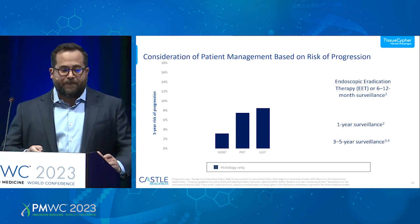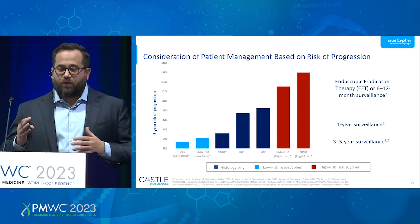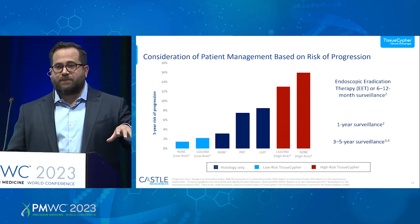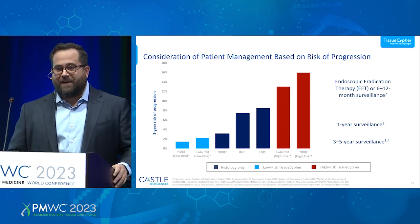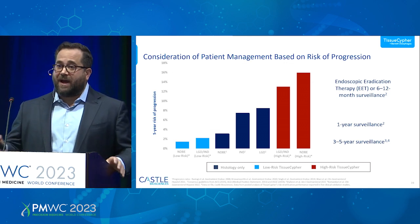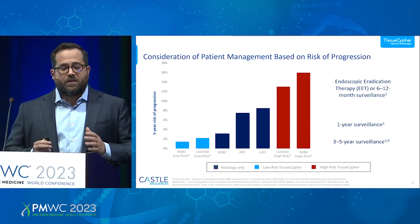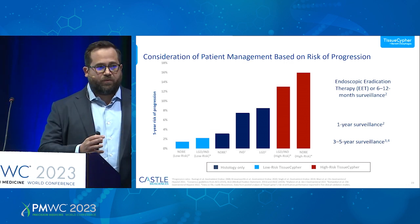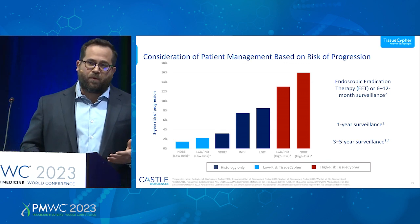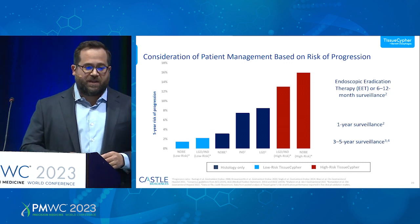However, by layering the TissueCypher risk score, you can identify patients at greater or lower risk of progression. Seen here in the light blue, non-dysplastic Barrett's esophagus patients with a low-risk TissueCypher score have a strikingly decreased risk of progression compared to non-dysplastic patients with a high TissueCypher score, with a much greater than would be anticipated risk of progression. And so this ability to identify patients at differential risk for progression to high-grade dysplasia or esophageal adenocarcinoma can inform important decision points in the clinic, specifically around endoscopic eradication therapy and frequency of follow-up.